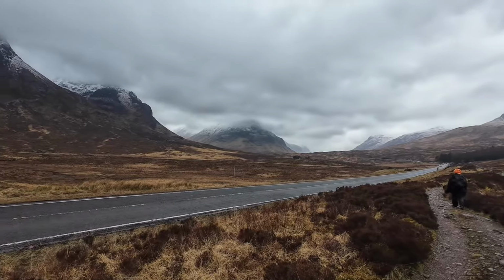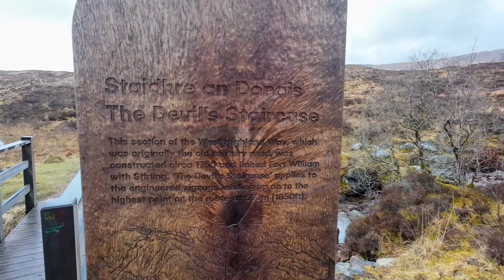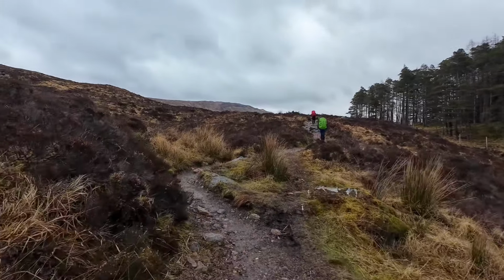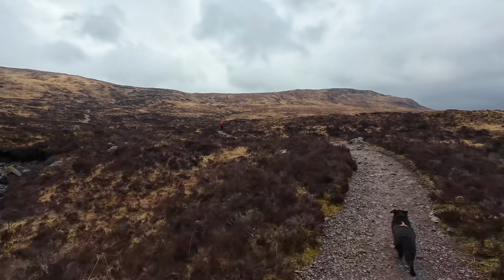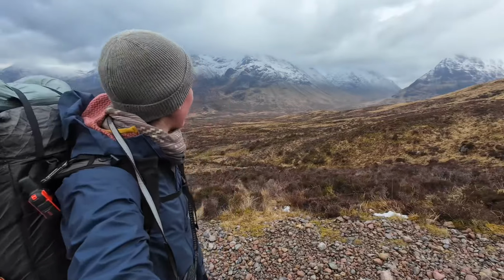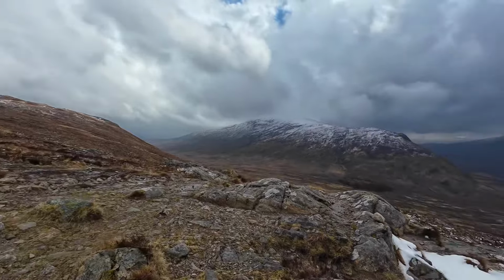Look at that. The house down there, that's probably one of the most photographed spots in Scotland. And now we're tackling Devil's Staircase. This is so, so beautiful. We made it almost to the top of Devil's Staircase. Oh, it's so windy!